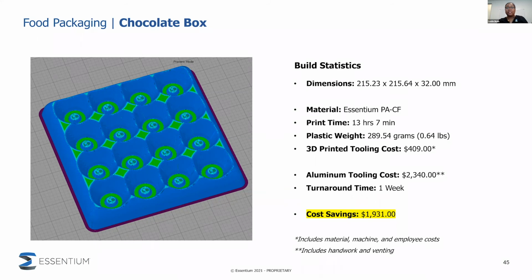The material I selected was PACF. The print time was 13 hours and 7 minutes with a plastic weight of 289 grams. The total 3D printed tooling cost for this chocolate box frame, it's a nice little tray, is $409. The equivalent aluminum tooling cost is $2,340 with a 1 week turnaround time, giving you a cost saving of $1,931.